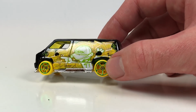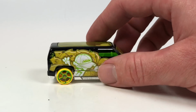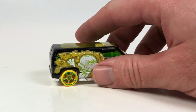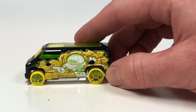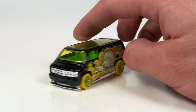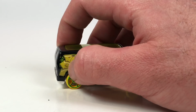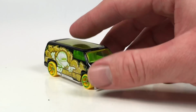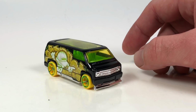This one is pretty cool looking. Very unfortunate that we got some major flaws on the side. Actually, the major flaw on the side, oh, you can still see the T-Hunt logo right there on that side, but there it is right there. So this was a basic treasure hunt for 2013. So I don't only have that version. I've also got another.